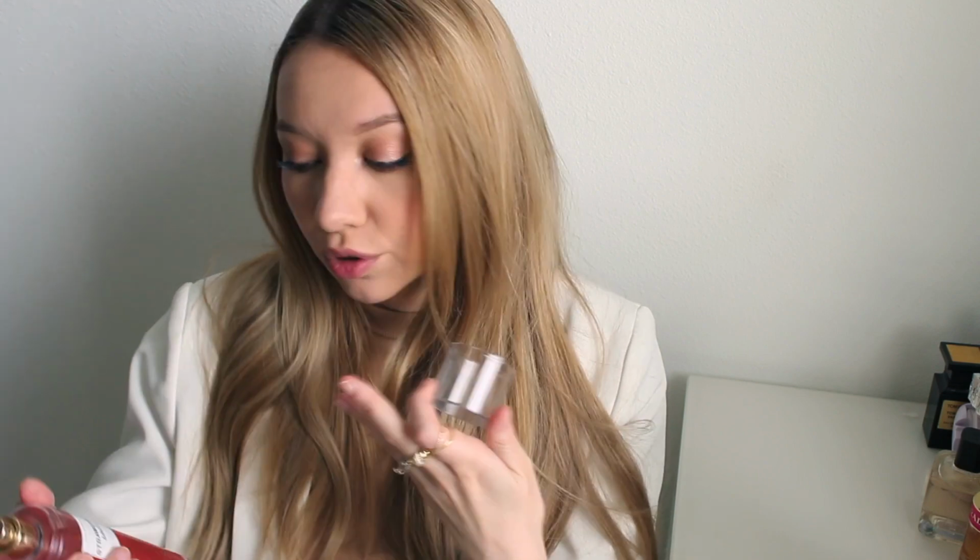Sweet Escape is, again, as I said, smells like fresh strawberries, and this one smells like soda. So if you open up a can of soda with strawberry flavor, this is exactly what it smells like. It's a little more bubbly, a little more fizzy. I have used quite a lot of it last summer. This is definitely a spring summer scent only.